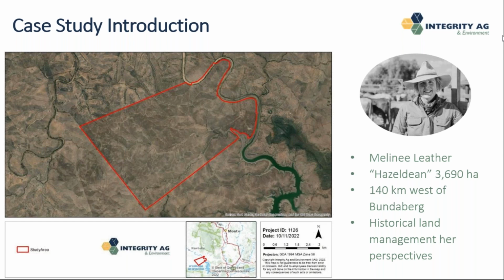Of course, we wanted to take control of this project. We wanted to do it ourselves. So we thought first we would contact Integrity Ag to do a cost-benefit analysis for us. And we really need their expert advice around how we could go about it.